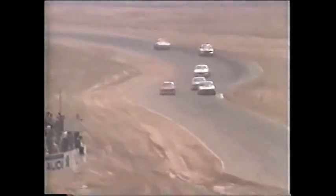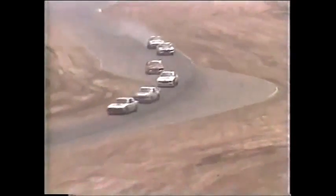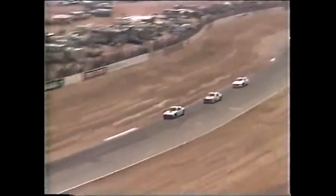Well, in the early going, Darrell Waltrip had a mishap with Tim Richmond. That's cost him some time as he's running back in the pack now, as Jeff Hammond and Pat Patterson just discussed. But Bodine, he is up front, exactly where he belongs.